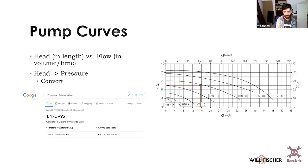So you would design in, let's say, I need 1.4 bar. I need 15 meters. I'm going to look over here on my 15. I'm going to say I need a flow rate of at least 10. Okay, that's like here-ish. So I can specify the HTM 15. And this is a manufacturer that has a variety of models. So I'll say, okay, I'm below the curve. I'm good to go.